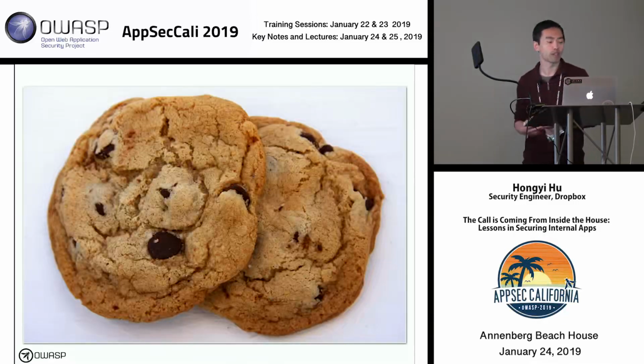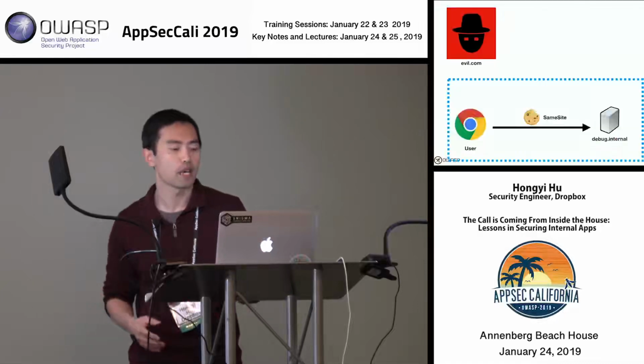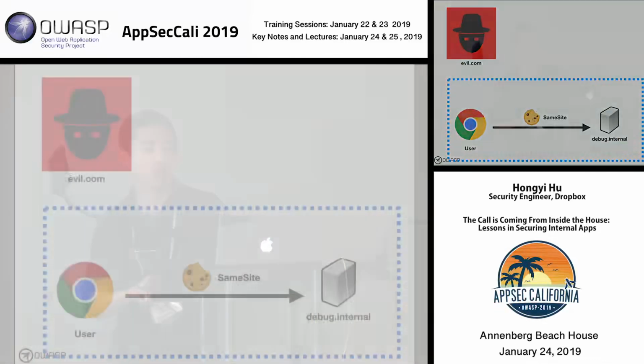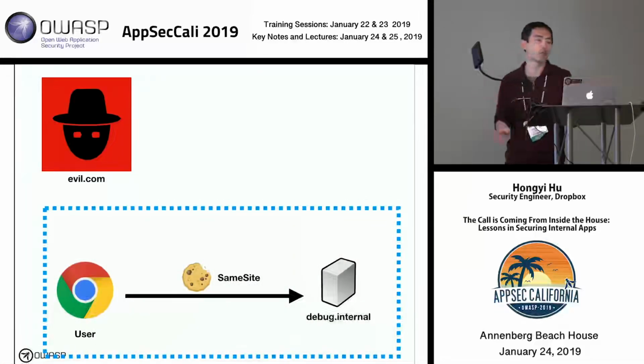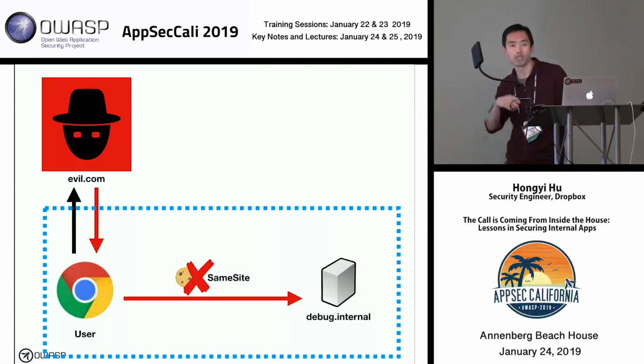So one thing that you can try, and this is what we did, is to leverage a new technology called same-site cookies. And the idea is pretty simple. If you're not familiar with it, it's essentially a cookie flag that tells your browser, only send this cookie on same-site requests. So for example, if I'm interacting with my debug panel directly, my same-site cookie will be sent. But if I'm dealing with an attacker website or some third-party website, and that attacker's page is trying to tell my browser to make these requests to this debug panel application, that same-site cookie is not going to be sent.